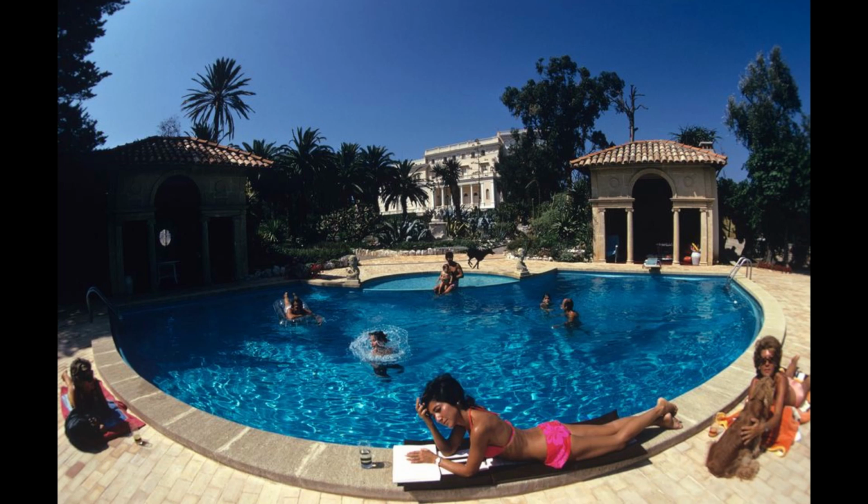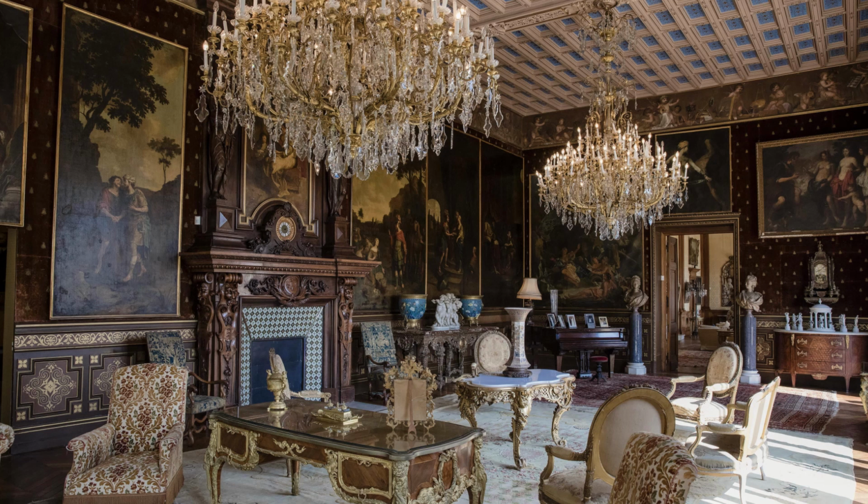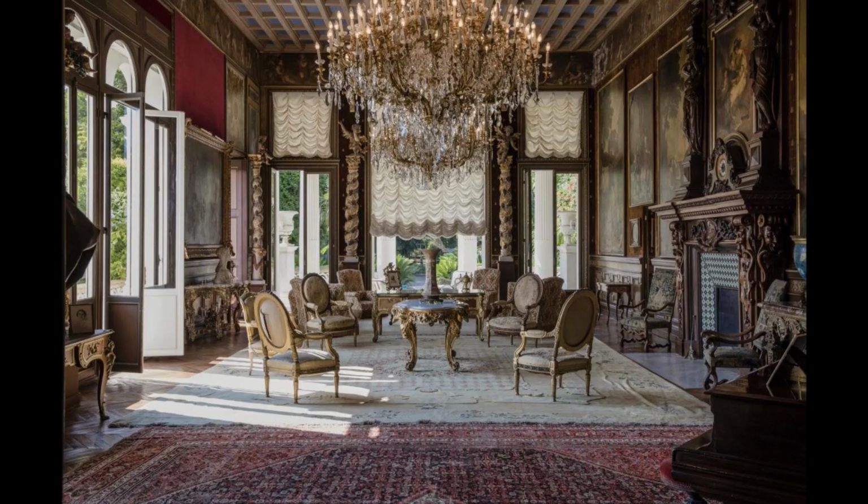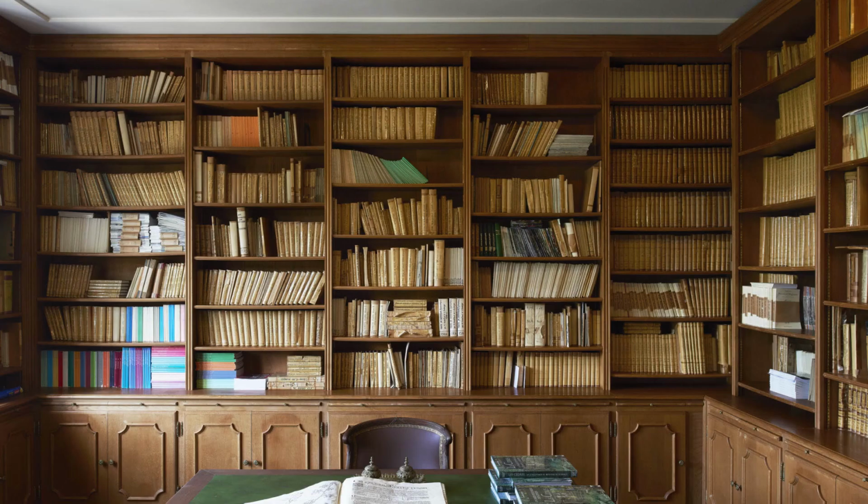Fun fact, Villa les Cedres wasn't just crafted for anyone. It was originally designed for a British emperor. The interior is a sight to behold, adorned with crystal chandeliers that add a touch of sparkle and 19th century oil paintings that tell tales of a bygone era. And if that's not impressive enough, there's a library holding around 3,000 books, a literary haven within this luxurious abode.